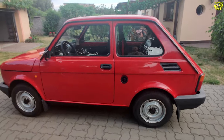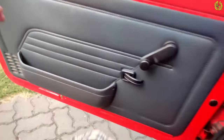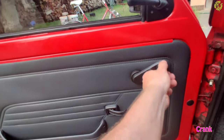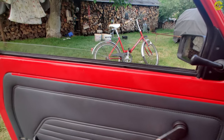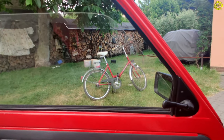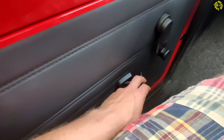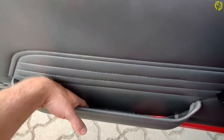Let's talk a little bit about the options that the Fiat 126p from the year 2000 offers. And what do we get in here? So the first thing that is showing here is the little knob that allows you to open or close the window. See, I'm turning it and the window is moving up and down. Now here is where we open the door, obviously. Here you could put a little bit something in there if you want to.